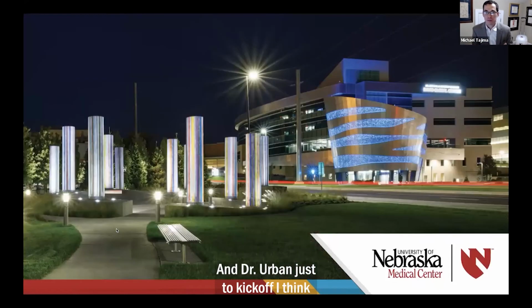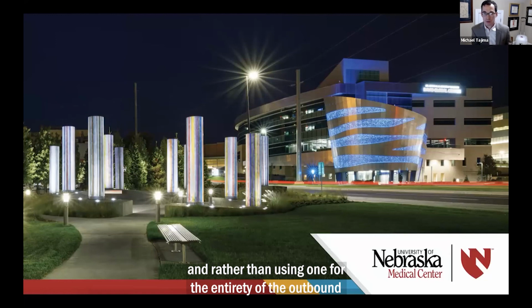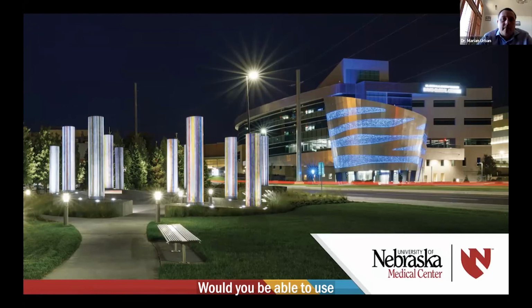Dr. Urban, just to kick off, the work you're doing, pioneering at Nebraska, is very interesting. And I think the hub and spoke model is particularly interesting given some of the demands around staffing and challenges of perfusionists, that they're a pretty limited resource these days. And rather than using one for the entirety of the outbound and return operation, using a local team, I think that's really interesting.